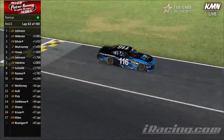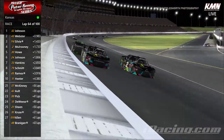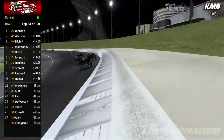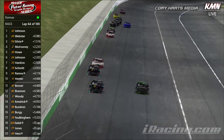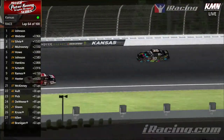If that was some kind of attempt at a slide job, that was a really poor attempt. Now he's in the hands of that number 30 of Dominic Cow. He's right up against that safety barrier, just about scraping it off. A slide job? No, he put his own teammate in the wall. Oh my goodness. Mulrooney put the 30 into the wall, and Kiloa Hankins is gonna dive to the bottom of the racetrack to take that position.